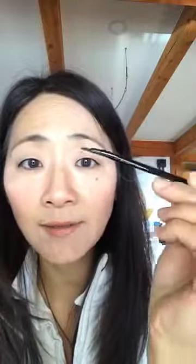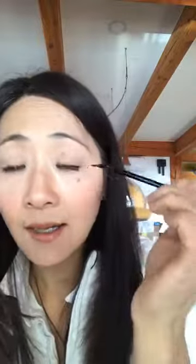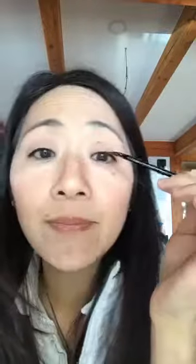And then number 15 is their bent liner, which is great because if you're also applying eyeliner, it's already bent, so you don't have to get into any weird contorted shapes to apply it, because it's not straight, it's bent.